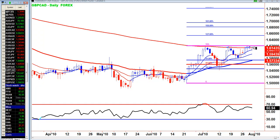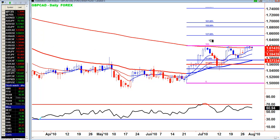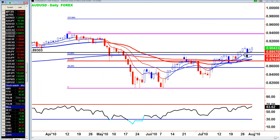In fact, it's holding the 200 EMA, which is good, but there's a lot of resistance just above it. I think the better trade would be to wait until we get a close above 162 and then see if we get a 127 extension. Aussie US grinding its way back up to 94, but if you're not long this, I would not trade it. That's all we've got on the currencies.